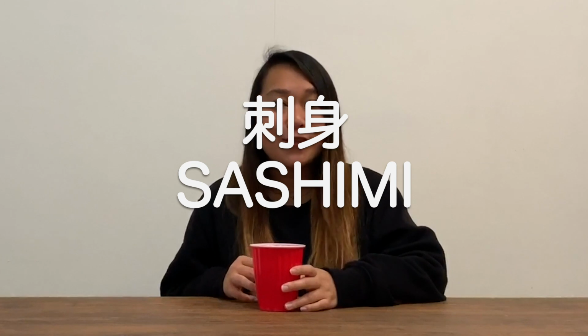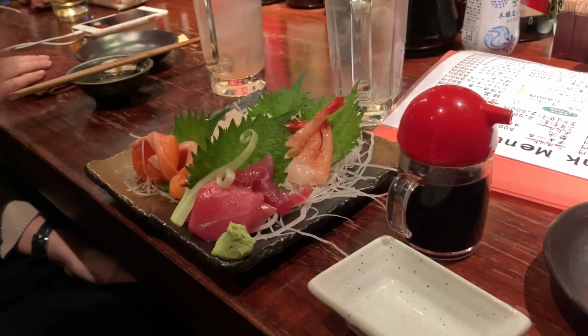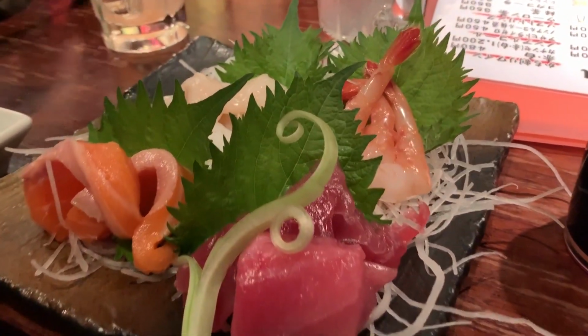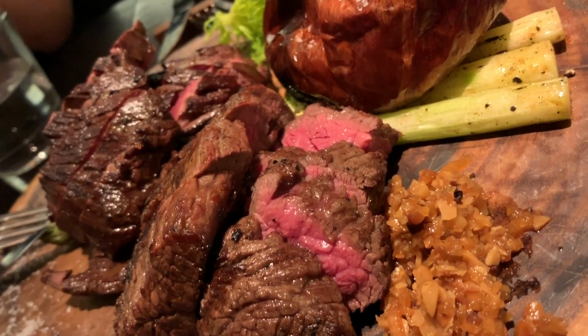Sashimi is slices of raw fish, and it's hard for you to get better sashimi than in Japan. From the classic salmon to tuna sashimi to more unique styles like jellyfish or octopus or squid, there's so much more for you to try. Recently, other raw meats have gained a lot of popularity. Some places now serve raw beef, raw horse, and even raw chicken. If you're curious and adventurous, go and try those out.